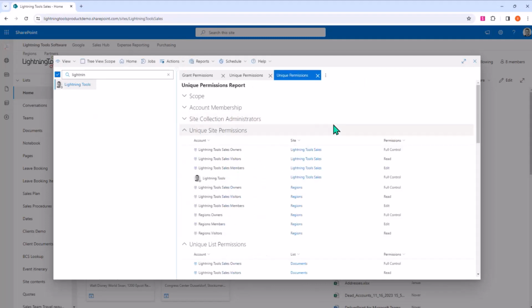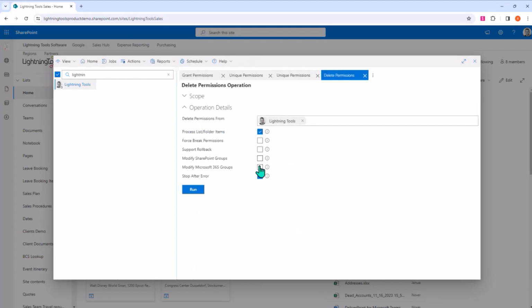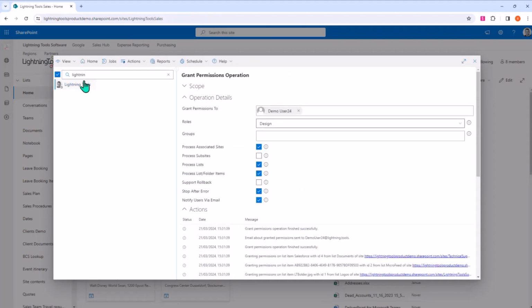But if there's too many, maybe I just want to make sure that there are no direct permissions for this person. Maybe I want everything to be assigned through a SharePoint group or an AD group. What we can then do is just simply come down to the delete permissions and uncheck these options. So this is the modify SharePoint groups and the modify Microsoft 365 groups. So I'm taking away the ability for DeliverPoint to modify the group memberships, but I'm saying delete permissions for this person. So the only permissions it can delete are the direct permissions that this person is assigned inside that scope of whatever I selected from that unique permission report. So some great changes there that we can perform.